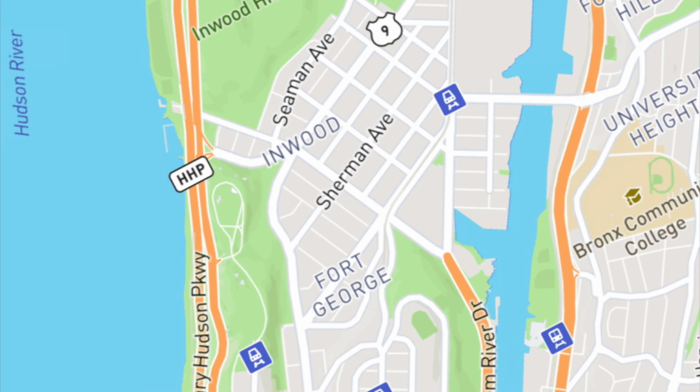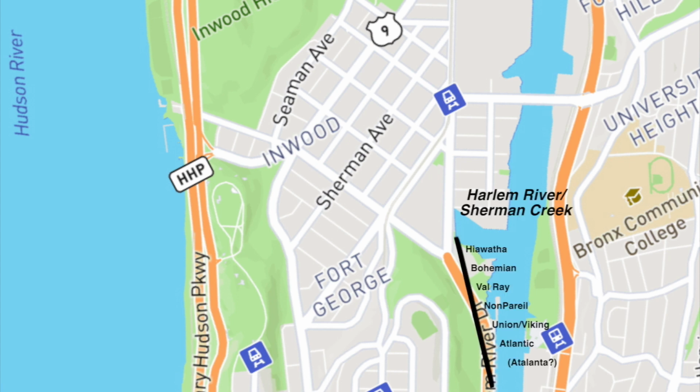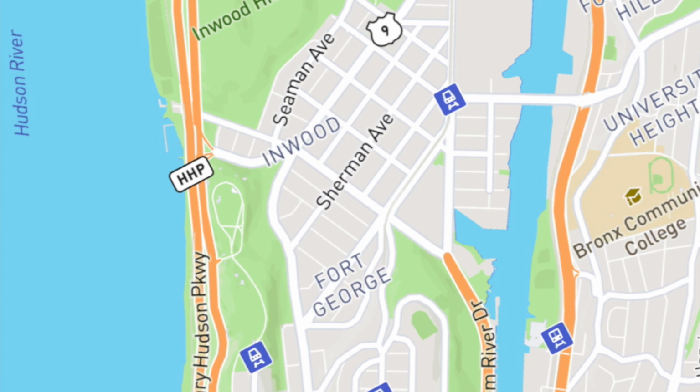On the east side of Inwood, there were 6 more boat clubs near Sherman Creek on the Harlem River, named here, as well as a houseboat colony at 207th Street and another boat colony at Shirakapak, up on Spuyten Duyvil Creek. But let's get back to the west side waterfront and its story.